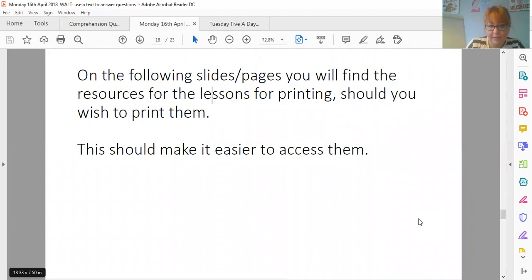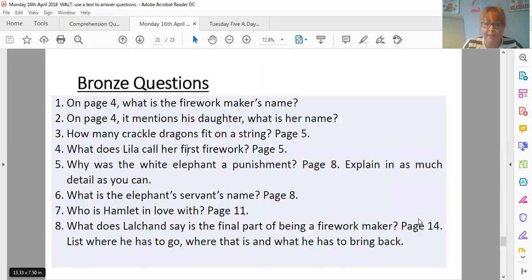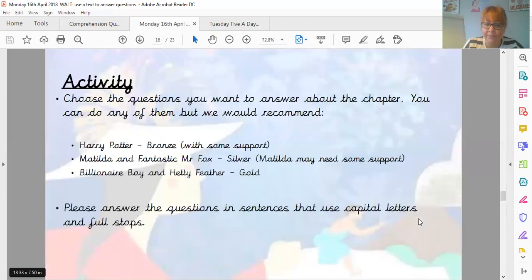So you'll find towards the end of the slides, there's the 5 a day for printing if you wanted it. I know that I went through it at the start. There are the little pictures that you can print out. And then there are the bronze questions, the silver questions, and the gold questions. Now, I recommend that Harry Potter, that you do the bronze ones. You would need some support with these, I think, from an adult or an older brother or sister.